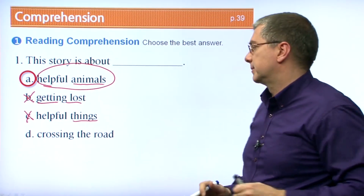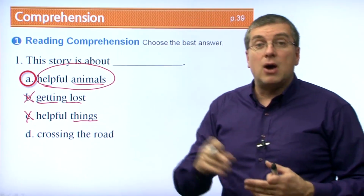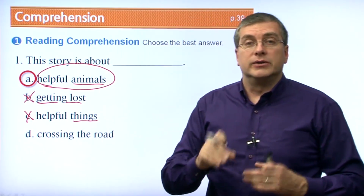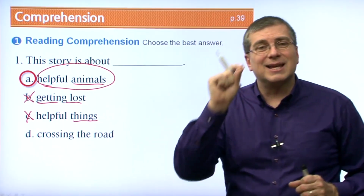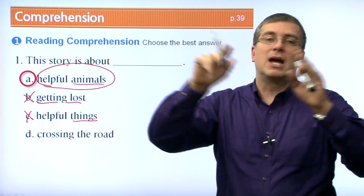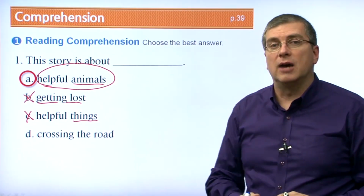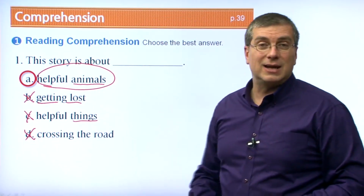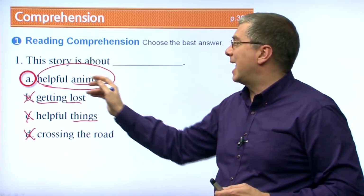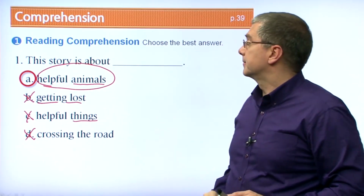Helpful animals. D, crossing the road. Well, yeah, we talked about crossing the road. Dogs help people cross the road. But again, that's a small detail. It's not the whole subject of the passage. So that's not good. Our correct answer, our best answer is A. This story is about helpful animals.